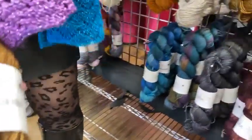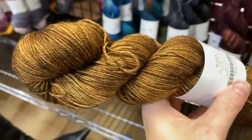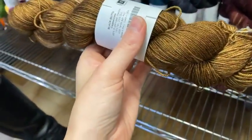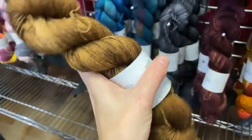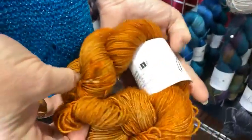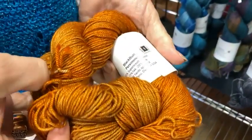This is a newer one too, Cappuccino. This is like a really pretty kind of coppery gold. For all you cat people out there, this is like tabby cat colored, like the brown orange tabbies. I love this. Persimmon. This really looks like pumpkin on Black Butte. Pumpkin spice. Like this looks like pumpkin pie right here. There we go. You can see the rusts in that.